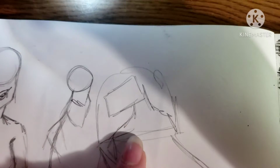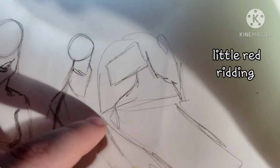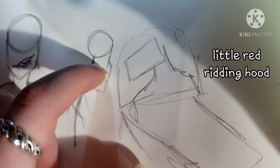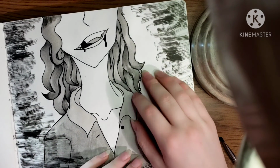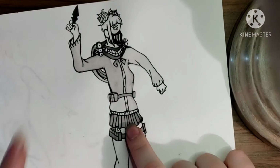And then my thought process went the big bad wolf and Red Riding Hood, whatever her name is. So yeah, and then I resketched that. I was gonna do a nom, but then I couldn't draw someone's mouth over someone's shoulder, because I am not artistically abilitied. I don't like you.